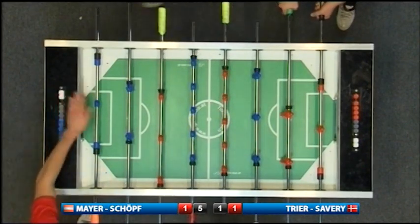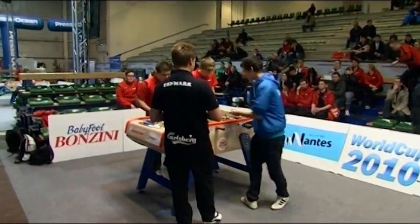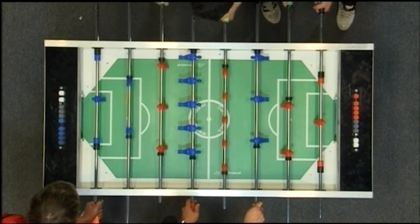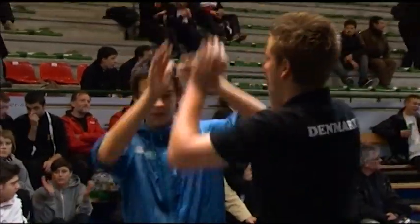SCHÖPF with a shot down the middle and in, and there it is. So game number 3 goes to the Austrians. Manuel MAYER and Matthias SCHÖPF, they now surge ahead 2-1. Watch this as he gets it set and quickly comes with that pull kick to that near corner. Nicely done. Both teams have held on to their home tables so far.